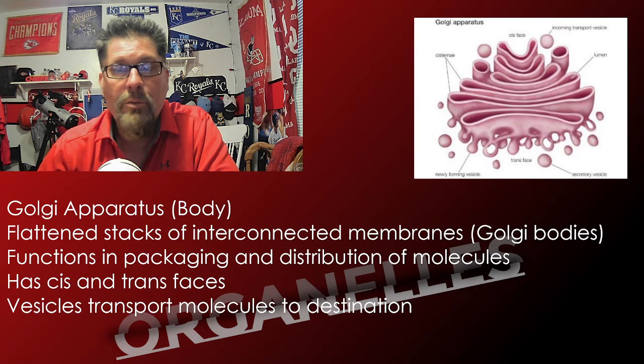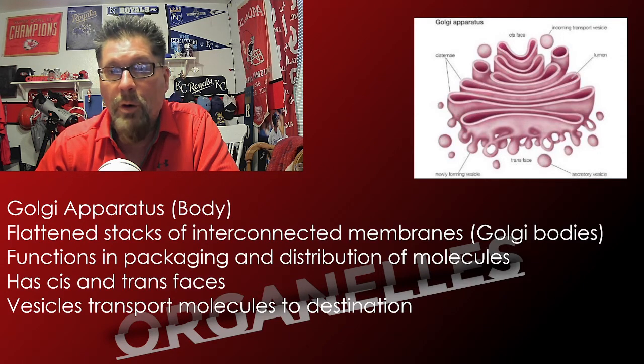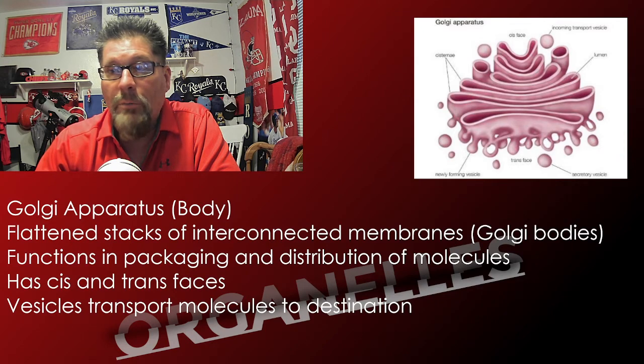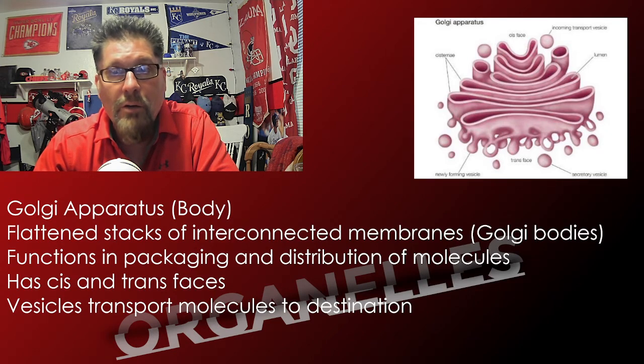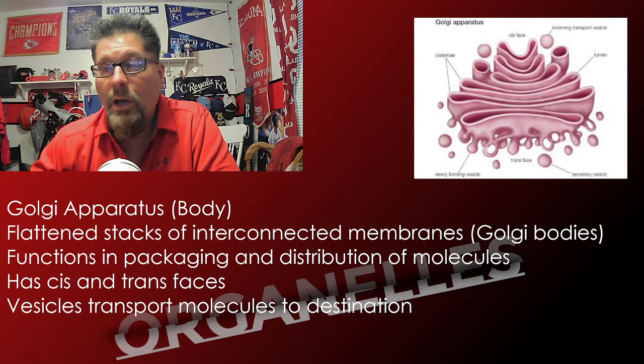UPS, post office, FedEx, whatever you want, like putting stuff in a box or envelope to get it ready to go somewhere else. But that's their main task. And when it leaves the Golgi Body, Golgi apparatus, you can see at the bottom those little circles. Those are vesicles, with a molecule that's being transported inside. Now that can exit the cell through the membrane, and once it gets in the blood system, it can go wherever it needs to until it gets where it needs to be, and then it goes into that particular cell.